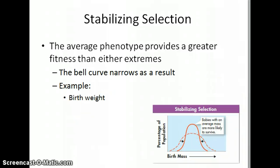The motto for stabilizing selection is that there's nothing wrong with being average. In fact, being average provides an advantage when it comes to fitness. An example of stabilizing selection is human birth weight. Having low birth weight is a disadvantage because it's usually the result of not being developed enough to survive outside the womb. Having a high birth weight is also a disadvantage.